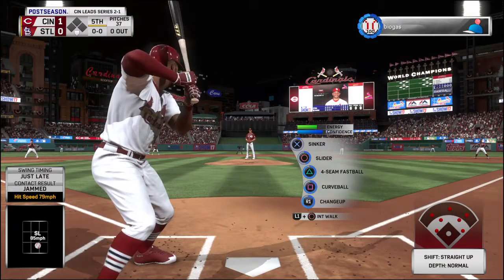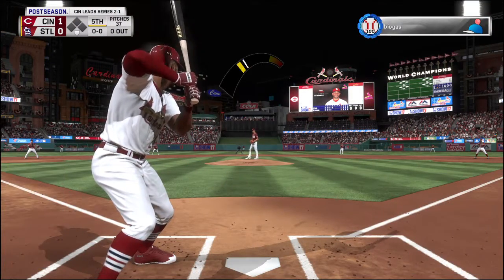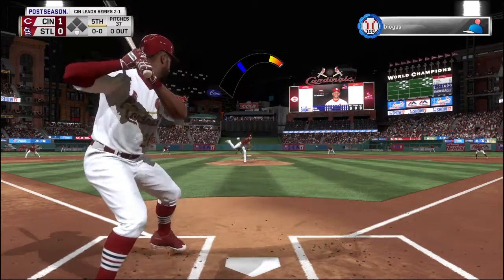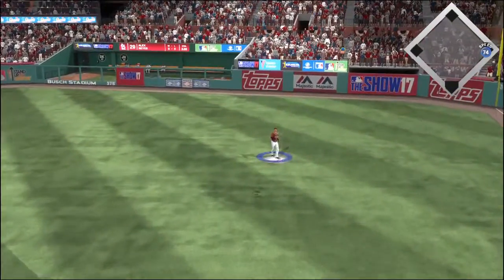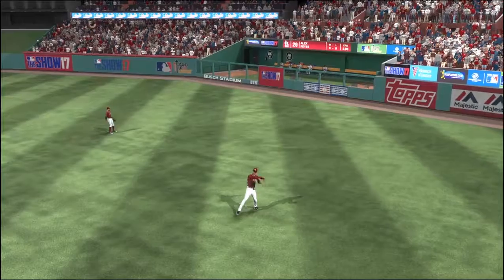Digging in, Tommy Pham. He's 0 for 1 thus far. Center fielder, Tommy Pham. Skied into straightaway right. Kepler's there for it. And that's the first out of the inning.